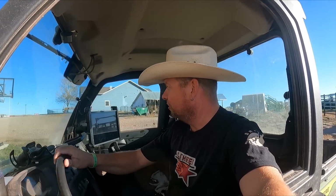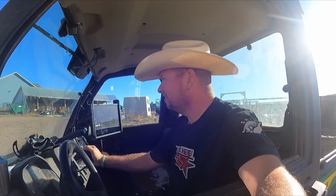All right, we are going to head over towards the steers. I'm going to jump back in the gator here. I took a whole bunch of cough medicine, so I'm trying to get this done before it all wears off. I don't know if that's a good idea or not, but it definitely helps. All right, we're going to head across the road. We're going to check on our steers over there and talk about what we've got going on with them.